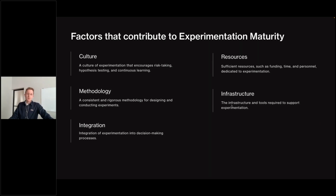Experimentation maturity is something that will take a lot of time. I wish it was a 3-month project that you could do in a company, but there are so many factors that contribute to that. Culture, resources. Again, we talked initially about budget. Methodology, which is basically the process and all the bits and bobs that come with creating a sound process. Infrastructure, making sure you do have the tools, you do have everything that's needed. Even infrastructure can be meetings and having structure for that. And then integration, as in having leadership also make their decisions based on experiments.